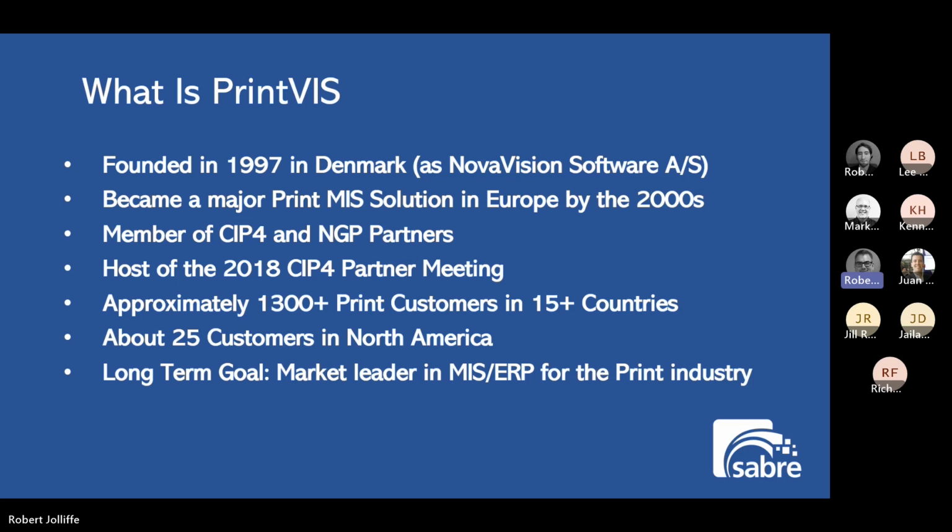There were, at various times, up to 1,300 new PrintVis customers sold in Europe. Those customers, though, obviously with the print industry from the 90s till today, when PrintVis started, many of them are no longer using the product because they're not in business, but that was the total number of sales. So there's a lot of background behind the product and a lot of depth in it.